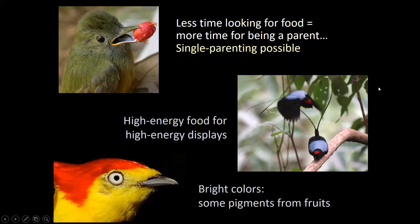There we go, awesome. So on top of that, the pigments that are present in fruit are incorporated into birds' feathers during feather development. And in some cases, the really bright reds and oranges that are found in tropical birds are made possible by their fruit-rich diets. So fruit turns out to be really important.